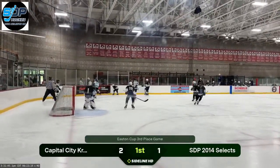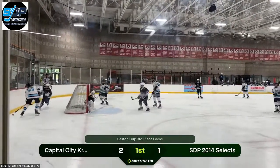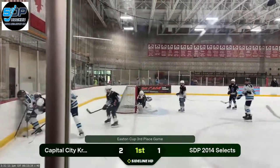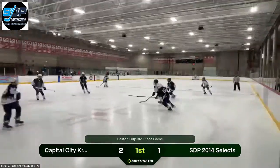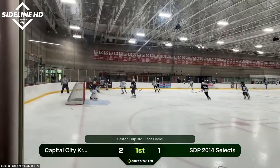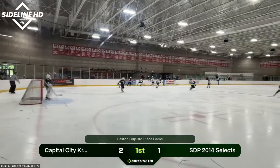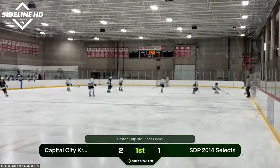Snyder chips it up through the air towards Mertz. Mertz comes out with it. Gets it to Roysum. Roysum gets pinned to the boards. Now Scribner makes a move to circle and he shoots high over the goal. Kraken are able to get it out.